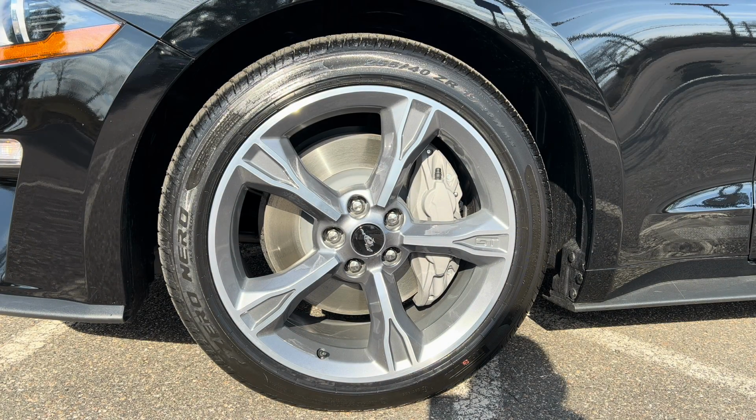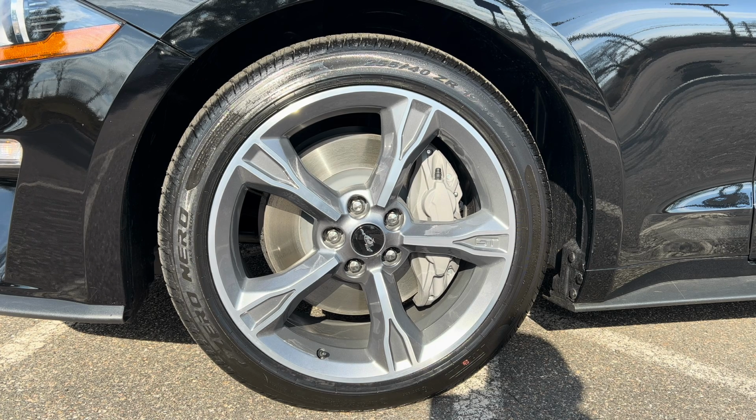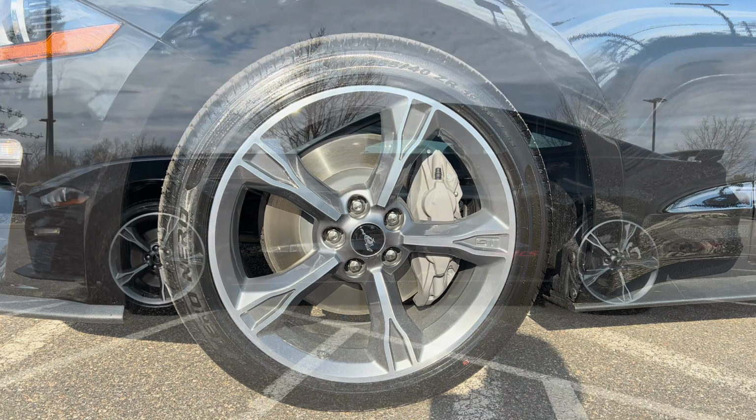Wheel and tire setup on this Mustang, we have a 19-inch wheel. We have silver and some light gray, so it won't be too bright, which I like. We have that nice brake package. We have the GT on the wheel spoke, which I think is another nice touch. These wheels are wrapped in Pirelli Zero Nero all-season tires, as Ford has switched from Michelin to Pirelli for the 2023 Mustang. 255 on the width, a 40 series sidewall, 19s.